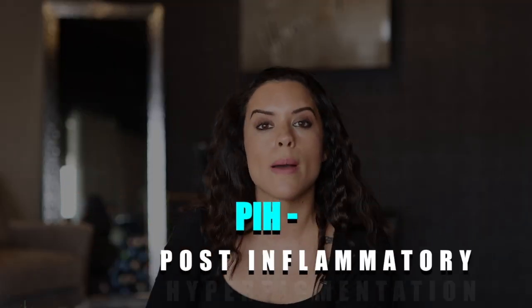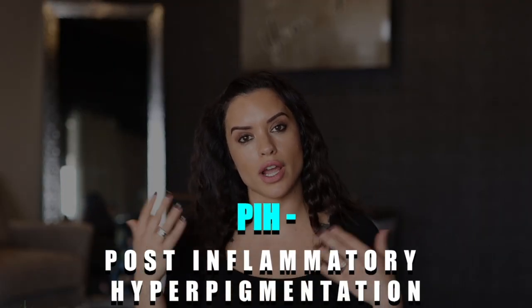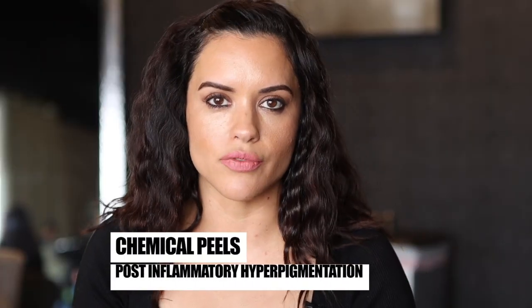Hello, PIH, post-inflammatory hyperpigmentation. Have you ever had acne, and then you get rid of it and you have this red spot or brown spot that just hangs out forever and you're like, what is this thing? I got rid of my acne, but this is still there. That is called PIH, post-inflammatory hyperpigmentation, and that is also another form of acne scars. Chemical peels work really great at correcting PIH. They do not work as well for deeper acne scars. So today we're going to talk about chemical peels and the post-inflammatory hyperpigmentation acne scars that they work best for.